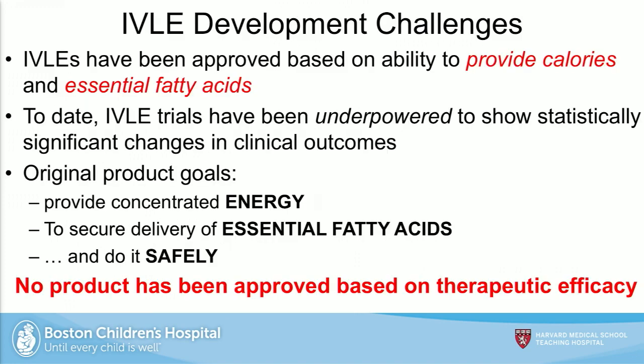So we gave them what they needed in the form of a blood transfusion. That's very clever. So the challenge in developing these products was, first off, to recognize that the FDA viewed it as nutrition, as a source of calories and essential fatty acids. So you're not going to see an American study out there that's going to show you therapeutic benefits. It's very different than what happened in Europe and Asia. So the original products were all approved simply to provide calories, essential fatty acids, and make sure they're safe, because don't forget, we were comparing our experience to that Lipomol disaster. No product to date has been approved in the US on a therapeutic benefit.